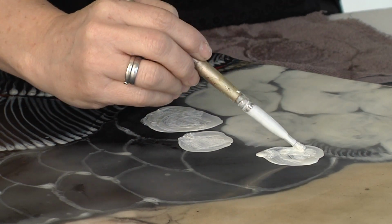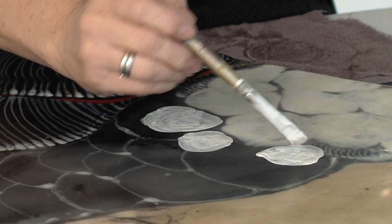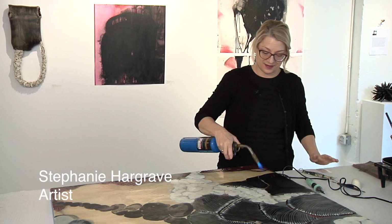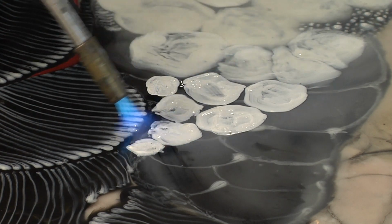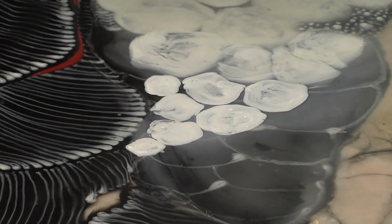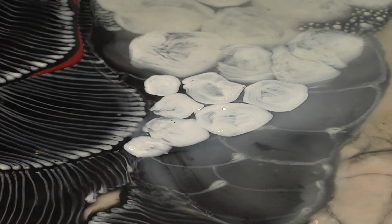I haven't really been painting like this in this style for probably 4 years. I'm mostly an encaustic painter, but I moved to Brooklyn right before COVID hit.